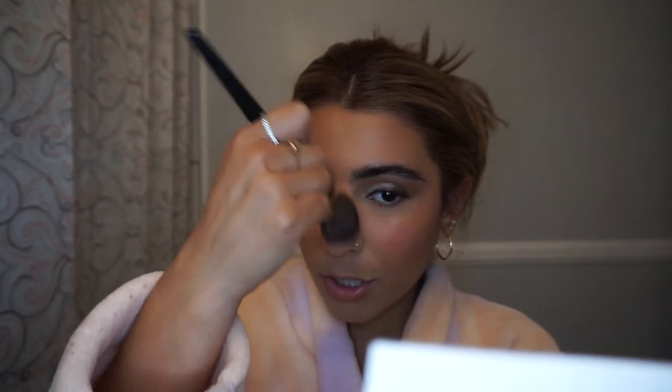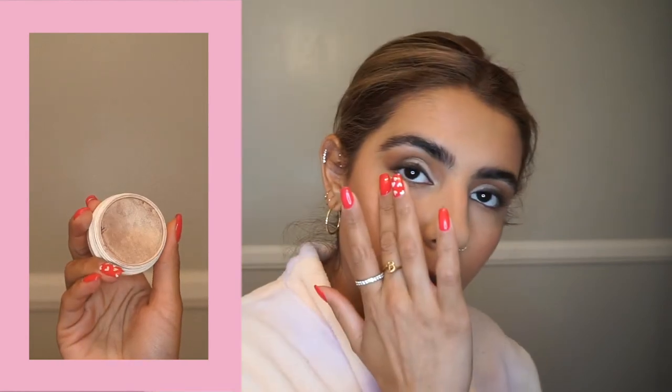If you don't like a lot of blush, just please excuse me. I just like a lot of blush. Now that we're done with blush, I'm taking my ColourPop Cosmetics Super Shock Cheek, I want to say it is. I don't know the name anymore because it has just rubbed off. I use this all the time in every single one of my makeup videos.